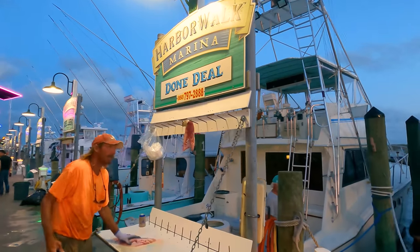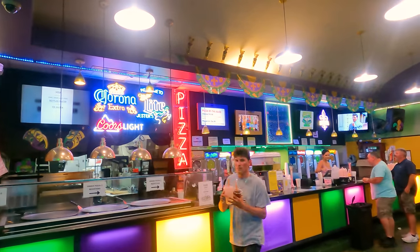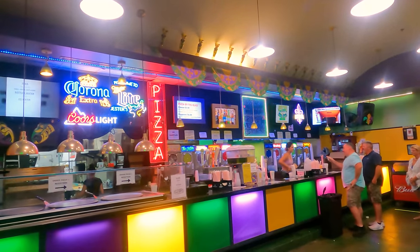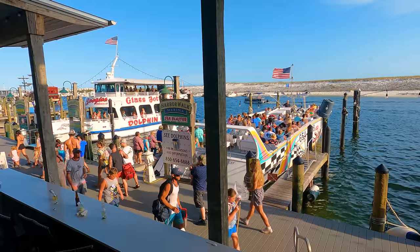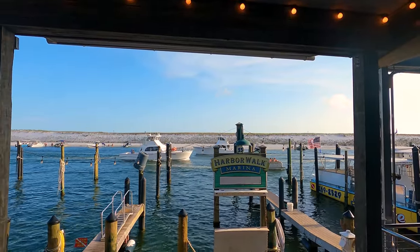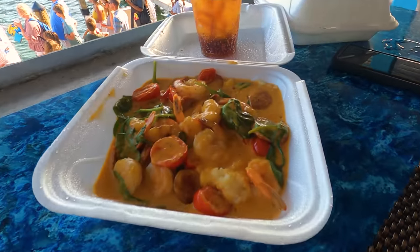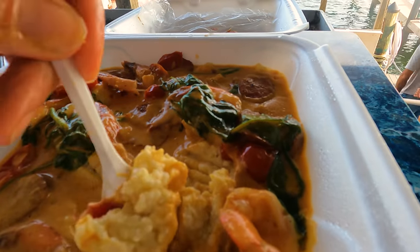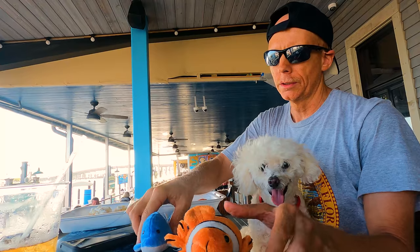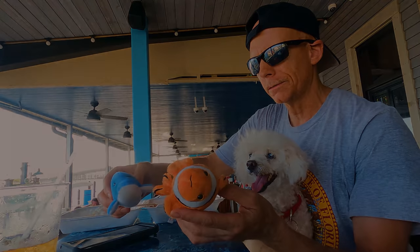There's a couple of counter serve eateries where you can get quick food. Harbor Taco and Jester's Mardi Gras Daiquiris and Pizza. Another restaurant that did answer their phones and was able to order ahead was East Pass Seafood and Oyster House. A tremendous view, watching all the boats go by in the harbor. I had the barbecue shrimp and grits. It had smoked Gouda cheese grits, spinach, tomatoes, Cajun barbecue, and sausage. Absolutely delicious. As well as a key lime pie. And by the way, these are the toys that Kaylin and Kinsley bought for Bella. So nice of them.